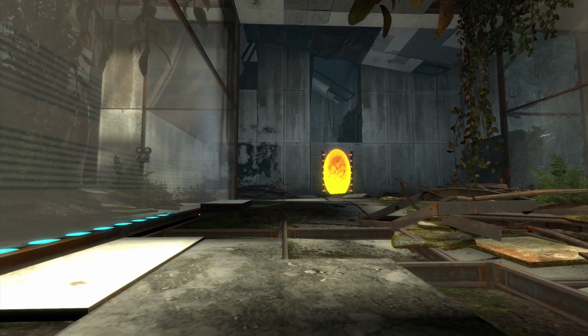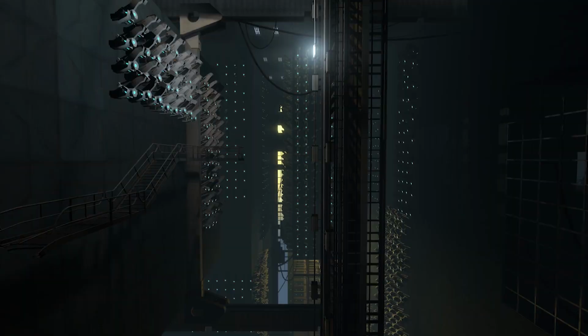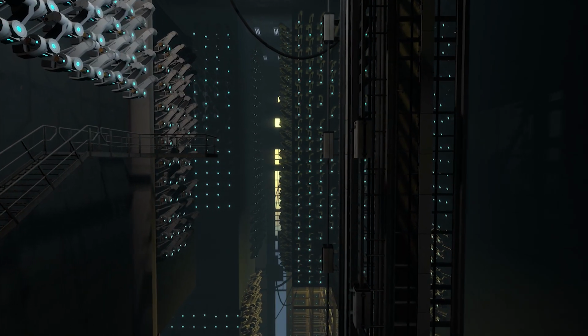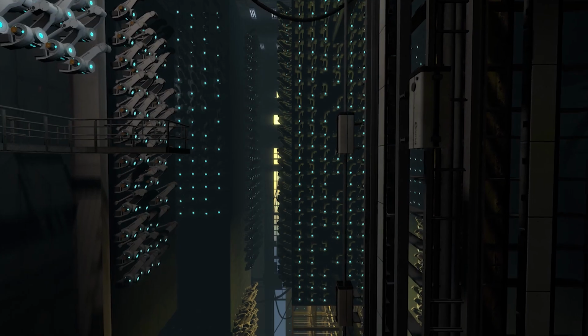Within the vast facility that is Aperture, there are likely many more cores that have not been discovered that may make a significant impact on the running of the facility. I asked test subject, if you were to invent a core to aid you in life, what would you construct?